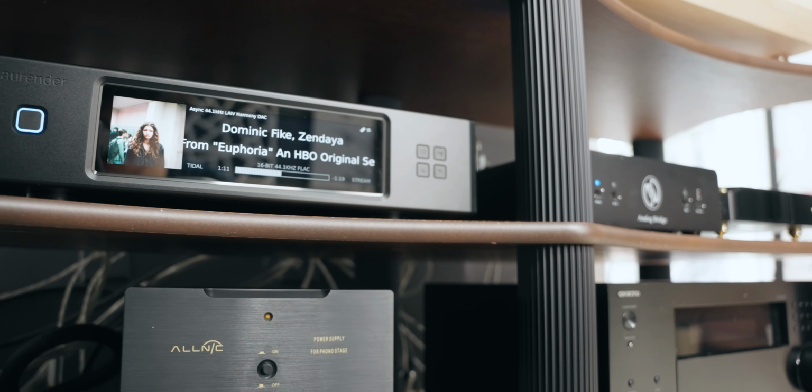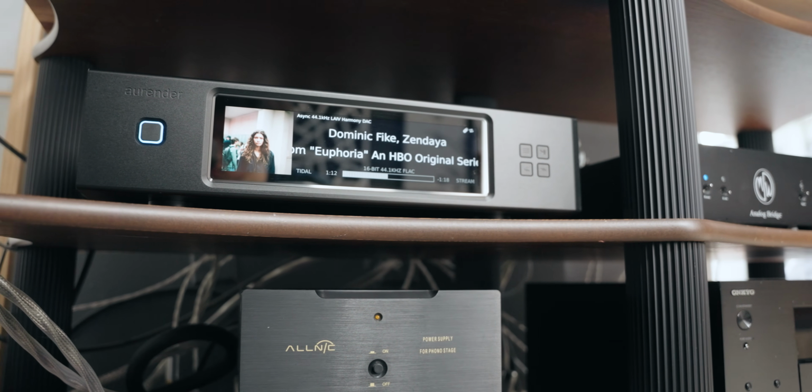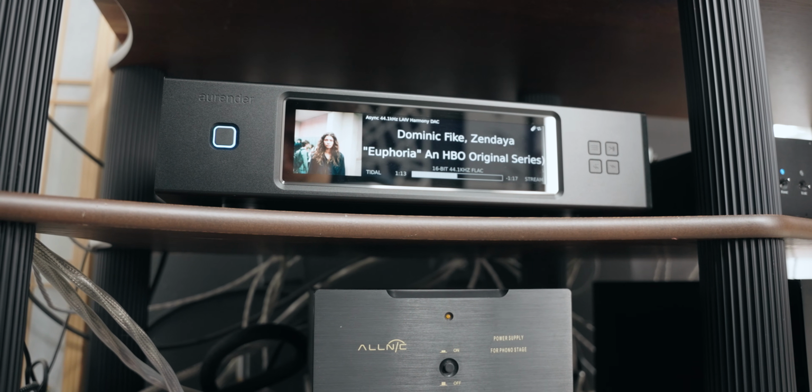So we're going to start off with this guy. This is the Arender N20 streamer, which means that it doesn't have any DAC or preamp or anything else built into the unit. It's a solo pure streamer. Now, first and foremost, the thing that I really like about this unit is that it sounds absolutely amazing to me.